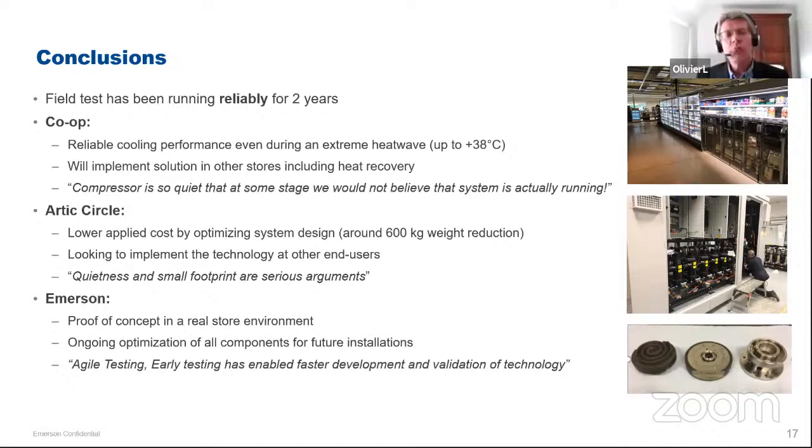One interesting comment that we got from several people at Co-op is that sometimes they were thinking that the system was not running because they could not hear it running, but actually it was running. So that's a positive comment. Actually, this is also something that Arctic Circle liked, the quietness.